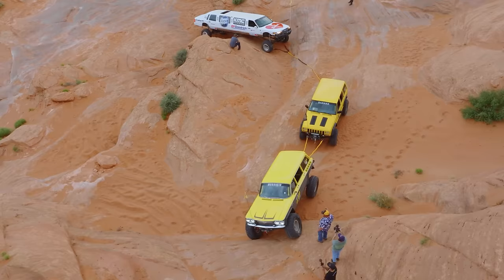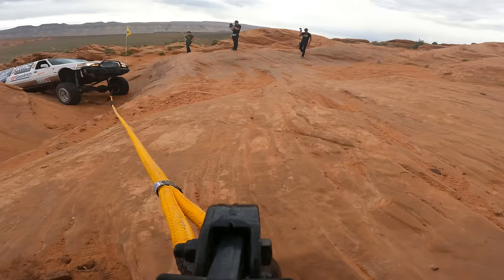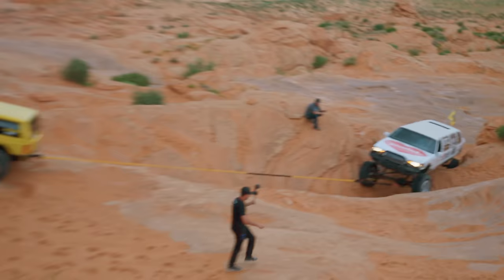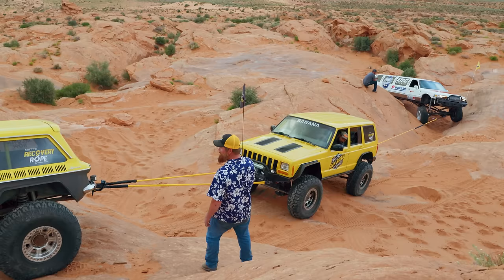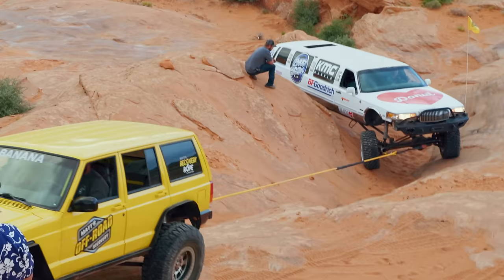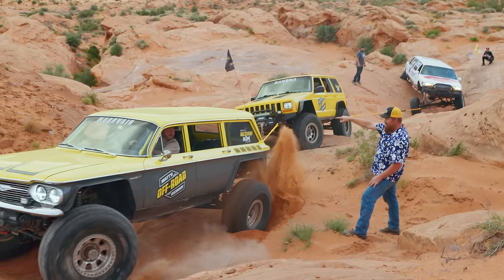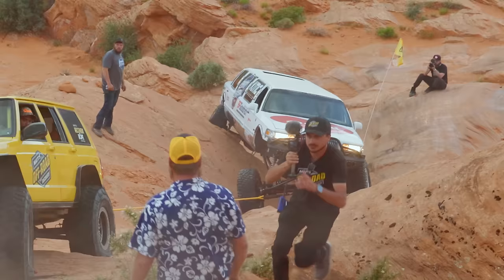Doing great. That back rope is tight. Left. How are you feeling right about now? Sideways. Nervous. So a little moving now. A little more gas. All the way to the right. Okay, stop. Man, that limo is stressed out.